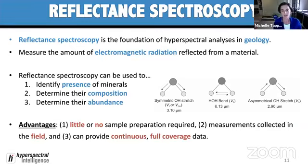And the way this happens is that the water molecule, for example, which is what I'm showing here, has bonds in it between the hydrogen and the oxygen that absorb radiation at specific wavelengths. And so when radiation is shined onto the water, it will absorb that radiation, and there will be less of that radiation reflected back to the detector. And that causes a trough in the spectrum. And so if there are specific bonds in a mineral, they will absorb radiation, producing a trough in the spectrum. And we use these troughs to identify the presence, determine the composition, and determine the abundance of minerals.